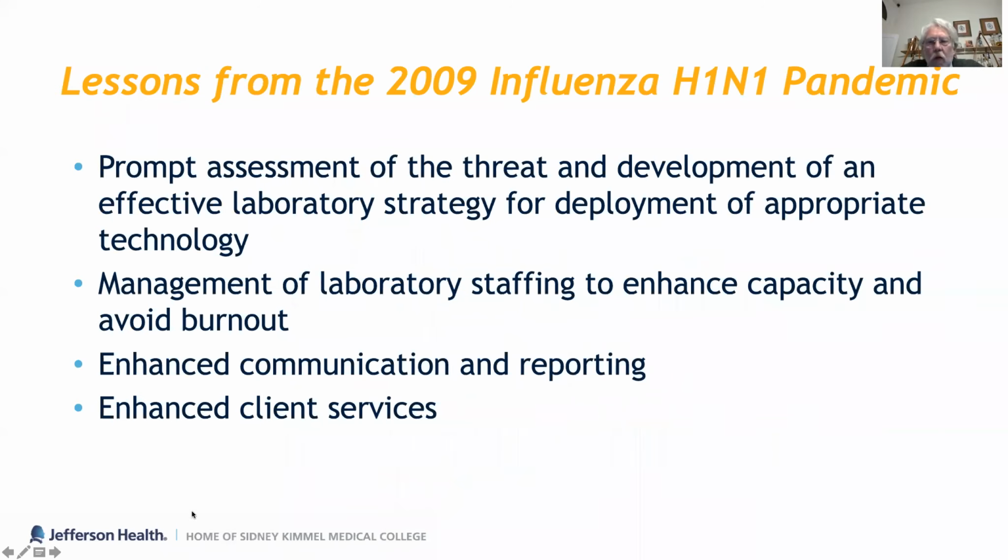So, in order to prepare for this, I tried to learn lessons from the 2009 influenza H1N1 pandemic. And so there are really four major lessons. One is a prompt assessment of the threat and develop an effective laboratory strategy for development of appropriate technology. Second, the management of laboratory staffing is really critical, both in terms of expertise and to avoid burnout.